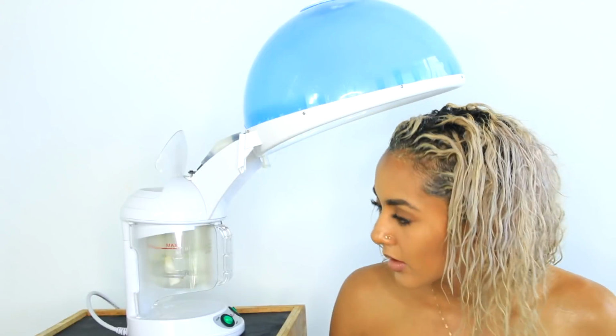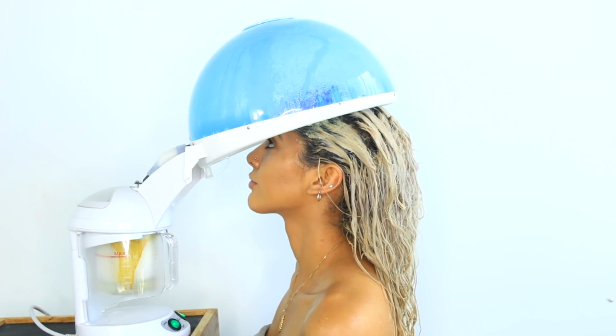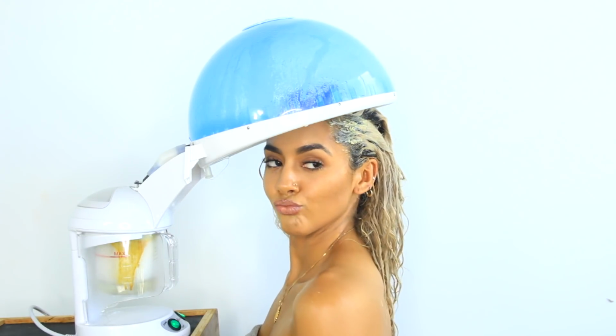So whenever I'm just chilling around the house or have a lazy Sunday, I sit under my steamer for like 15 to 20 minutes, and I literally just go from right to center to left, and I just make sure that it's evenly saturated throughout my entire hair. I do have a full video on my steaming routine, what I do and why I do it, but just to add that into this video, steaming is so important because a lot of people think deep conditioning is kind of all they need and that's it.